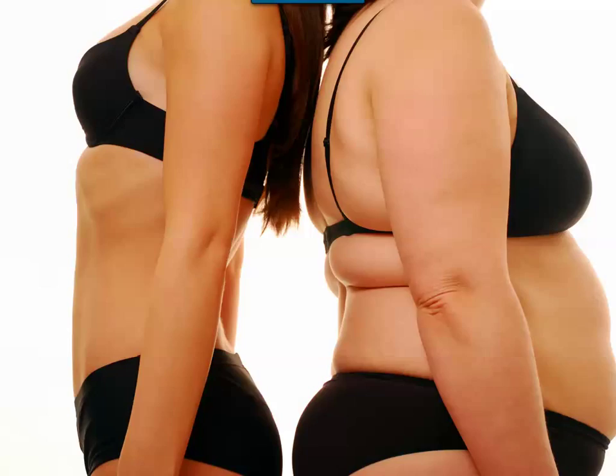So obesity is another factor. This is an independent factor, independent of diabetes. And why it is, I'm not sure, but it's been found to be an independent factor for poor wound healing.